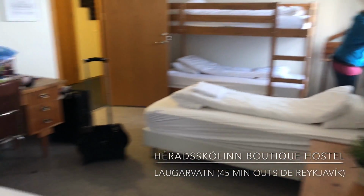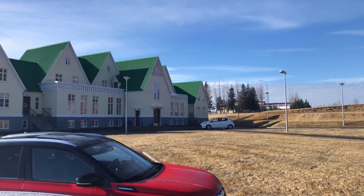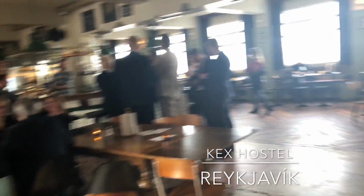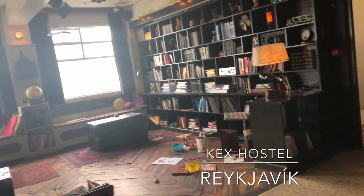really interesting takes on the original architecture. One was a converted school, so they brought out elements of that. I noticed Laugarden, this hostel was great. We really enjoyed it. Really recommend it. And then Kex, the hostel Kex in Reykjavik, was awesome. The design was really cool. They leaned into the bohemian design elements, and it was just beautifully done. It was a great design.